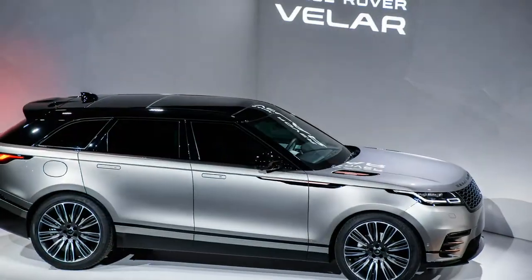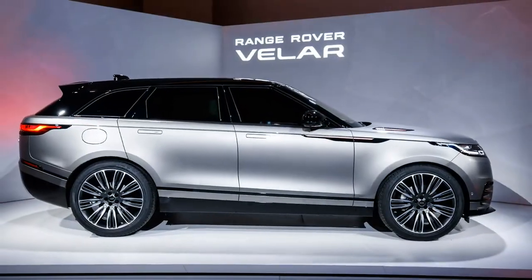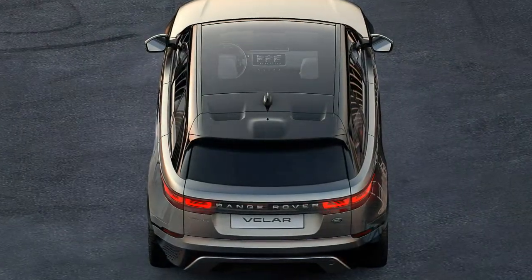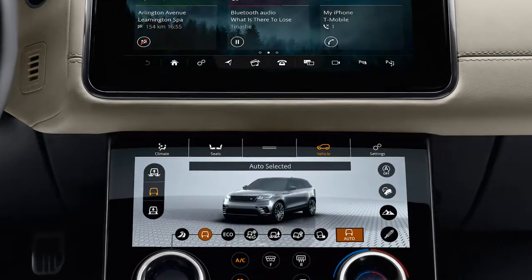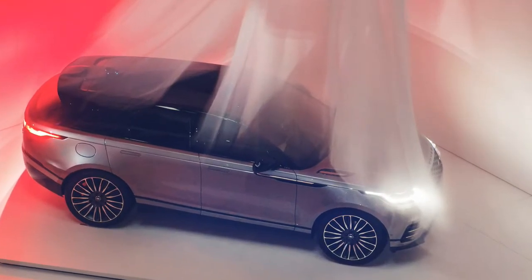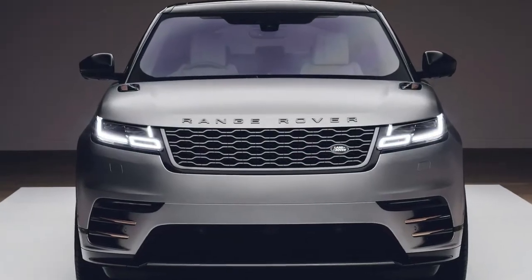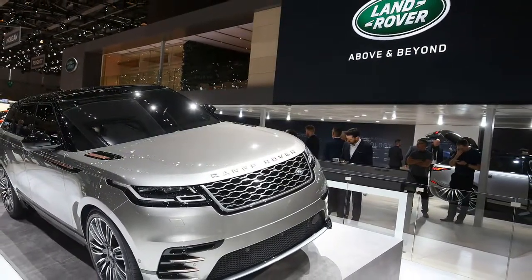Out of the 6 initially available engines, 4 are 2.0-liter units from Jaguar Land Rover's new Ingenium family of engines. On the gas front, 2 four-cylinders rated at 250 and 300 horsepower will be joined by JLR's now familiar 380 horsepower supercharged 3.0-liter V6. The diesel lineup stretches from 180 to 240 horsepower for the 2.0-liter units to the 3.0-liter V6 rated at 300 horsepower. It's possible we'll get at least one diesel option for the US, but that remains to be seen.